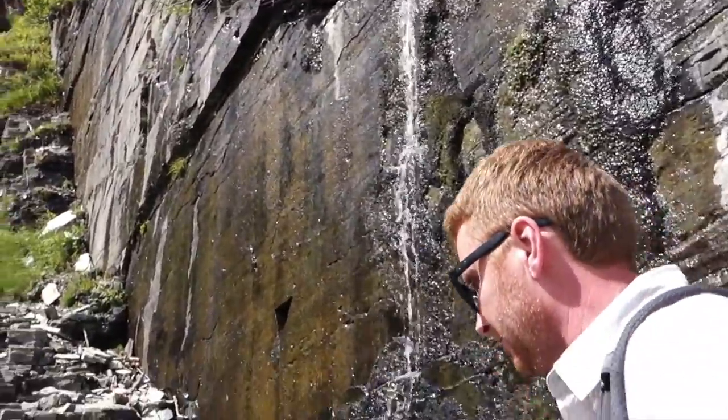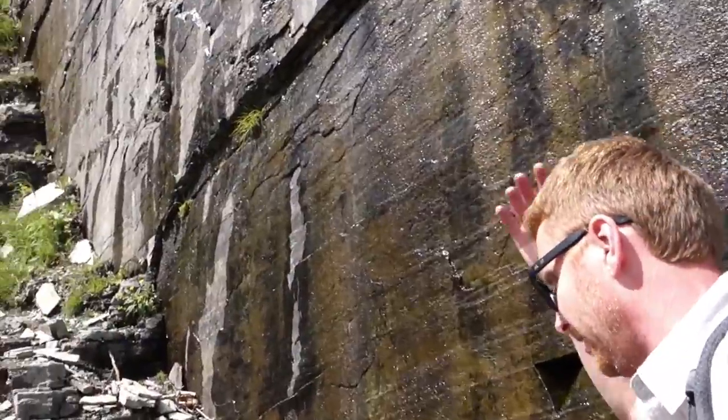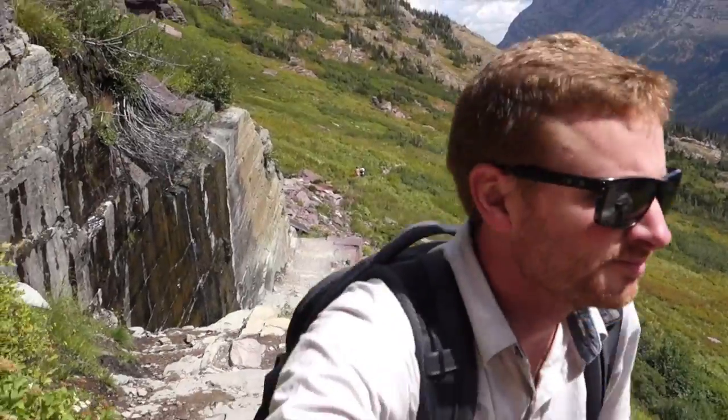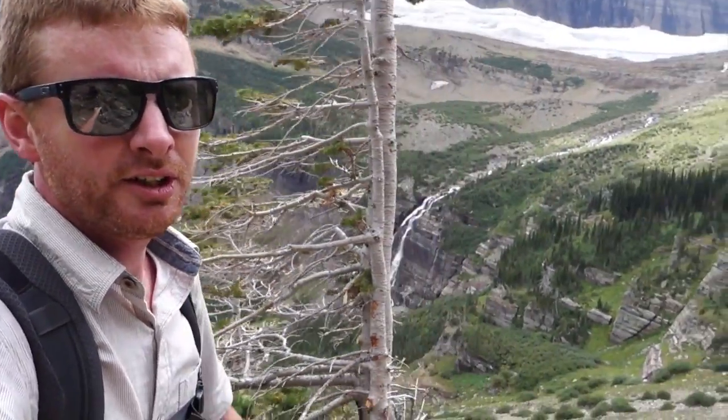Like a natural staircase here. Oh, it feels good, the water. Nice and cool. You guys, I'm a pilot. You think I would not be afraid of heights, but I am. Well, I'm now up by the waterfalls. You can see right over here.